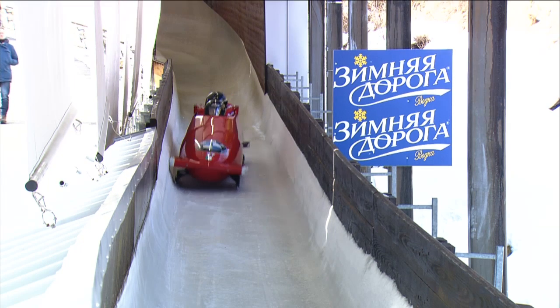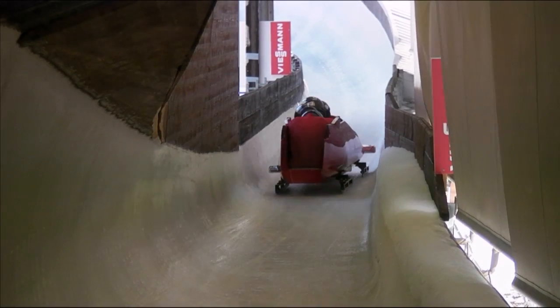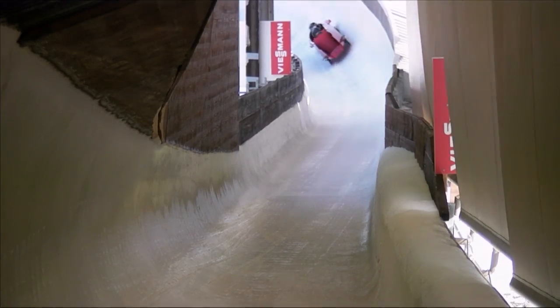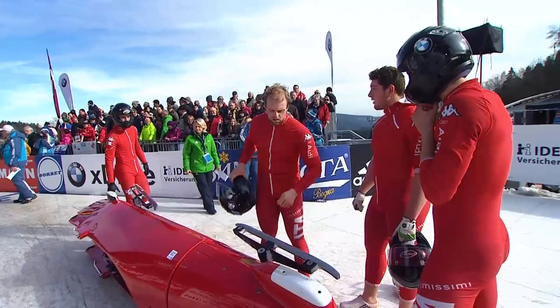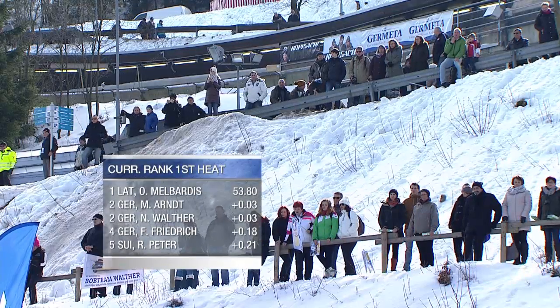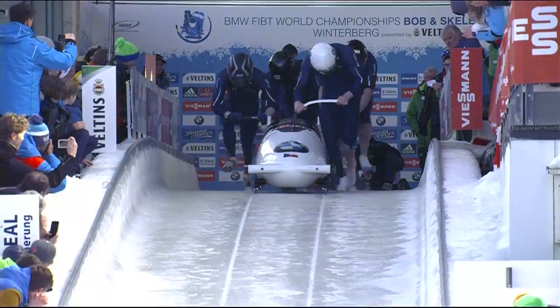He got through here 13-14 in the bottom. That wasn't too bad. It was right here. This wasn't too bad. It was up 10-11-12 where he was, ooh, he was. Still, when he hit the wall there, the take on, he's bounced up in the air. That's 690 kilos. Oscar Melbardis, the leader of a tight battle in this four-man World Championships.